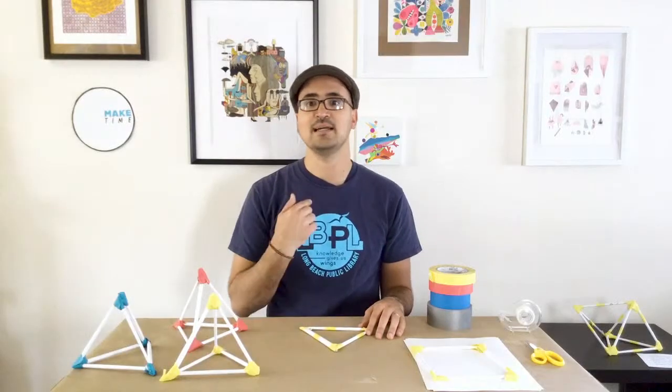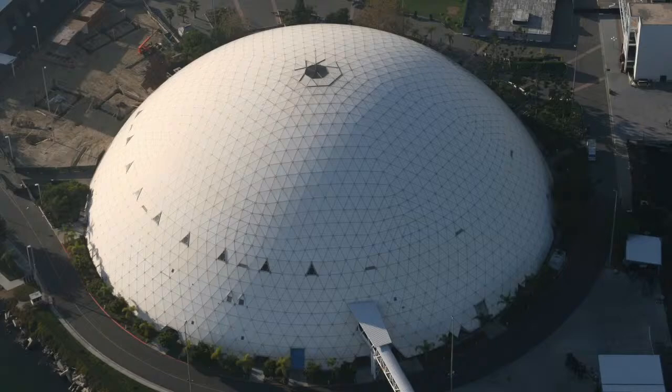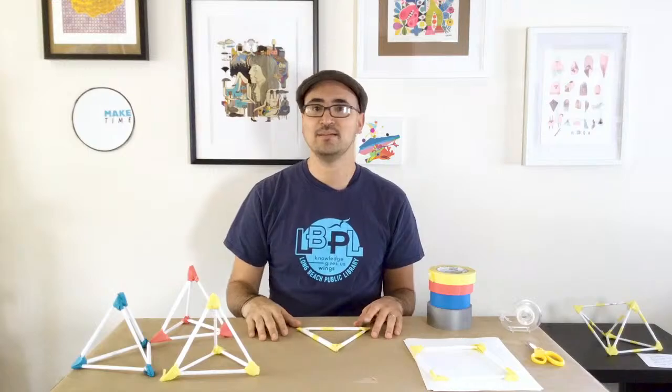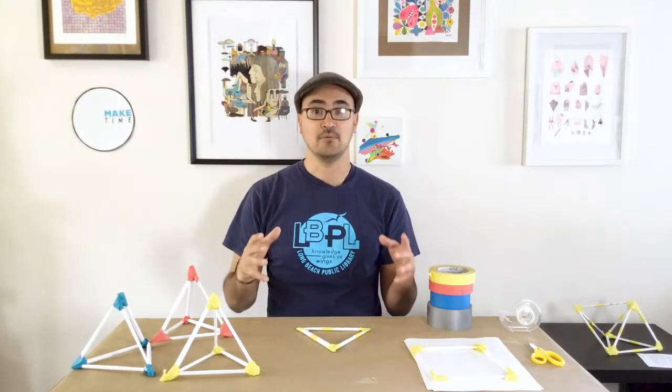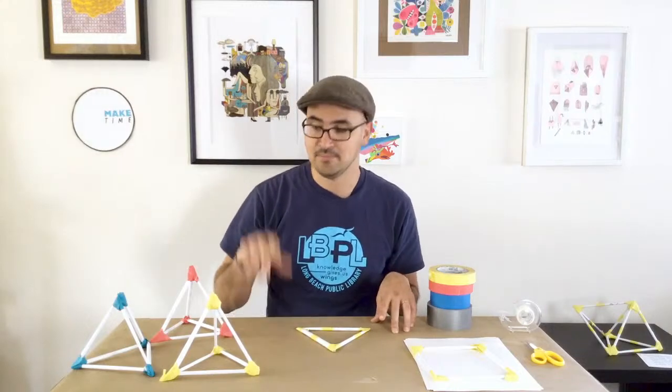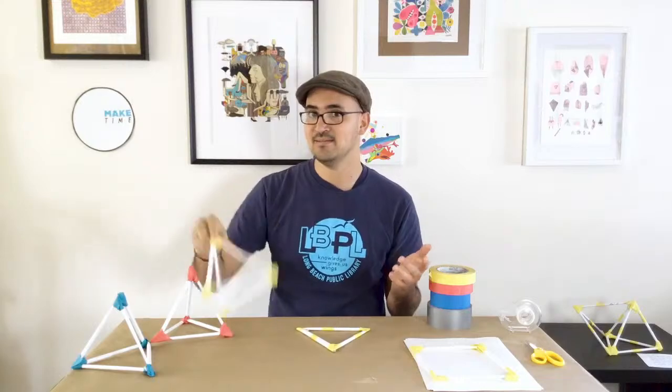If you live in Long Beach like I do, you might recognize this next example. This is the geodesic dome that's next to the Queen Mary. You can even find space frames in, well, space. This is the International Space Station, and it's orbiting around our planet. Pretty cool, huh? So, now that we know what they are, I'm gonna show you how you can make your very own space frame. You ready?